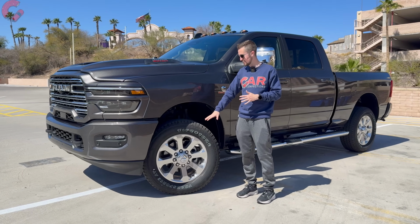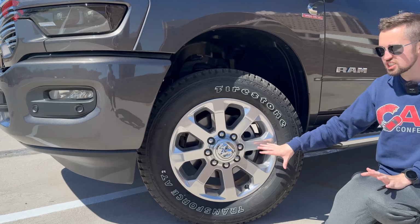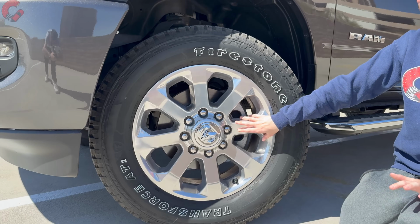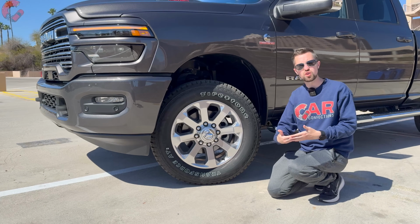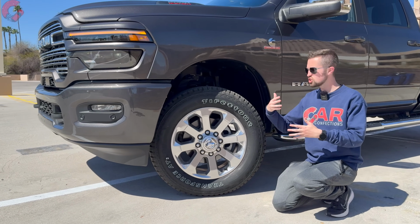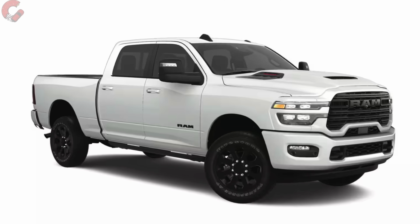And let's talk about the wheels. So you've got a few different sizes you can choose from. This actually is the largest size you can get on a heavy-duty truck. It's a 20-inch alloy wheel. Obviously, these trucks are much more focused on capability than super flashy design. And obviously, there's going to be a number of different finishes to go along with this.